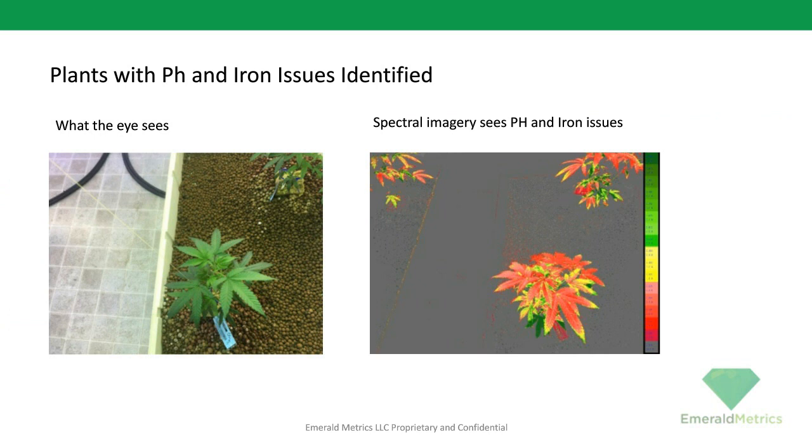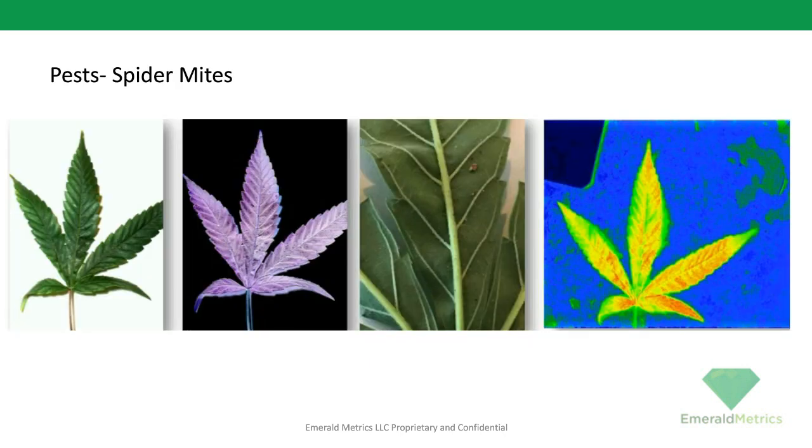So the image there, you see plants with pH and iron issues. We can determine that they are, in this particular image, a plant that looked completely healthy. It was green, it was vibrant, everything else. The image on the right, you'll see there's severe issues with health on the spectrum side. Our computer was able to determine that was a pH and iron issue. They went in there, checked the pH of their fertigation system, and realized their pH was extremely high in that fertigation system. They lowered the pH. An hour later, the plants were perfectly healthy again. That's so crazy.